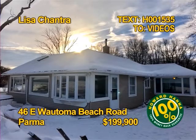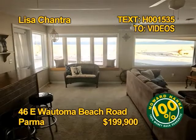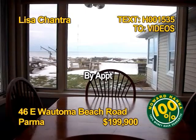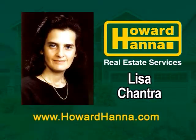This updated home offers your own private sandy beach with 60 feet of frontage, 3 bedrooms, 2 baths, over 1,300 square feet. All appliances stay, even the washer-dryer. Come and see the value and the views this home offers. Join Lisa Chantra for a tour of 46 East Wautoma Beach Road by appointment.